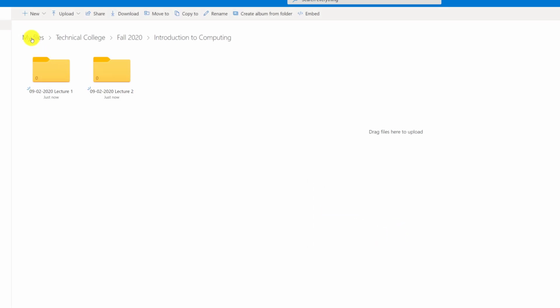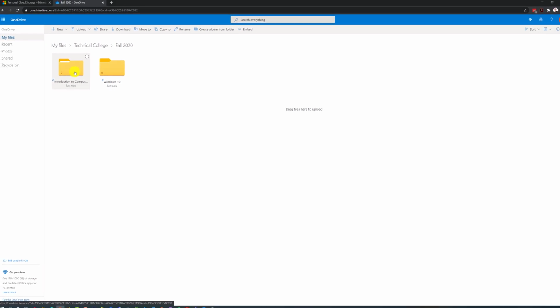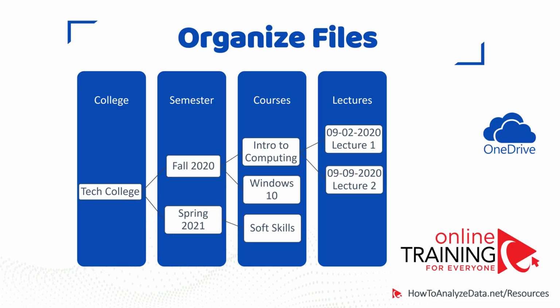As you can see, when I'm building my structure, it is represented here as a hierarchy. It starts with My Files, then goes to Technical College, then goes to Fall 2020, and I'm currently in Introduction to Computing section, where I have 2 lectures. To navigate within this hierarchy, we just need to click on the particular folder, and it takes us back. To go inside the hierarchy, we just click on the folder itself, and it takes us inside. Now I build the structure. Let's see how we can use it to take advantage of all the features of OneDrive.